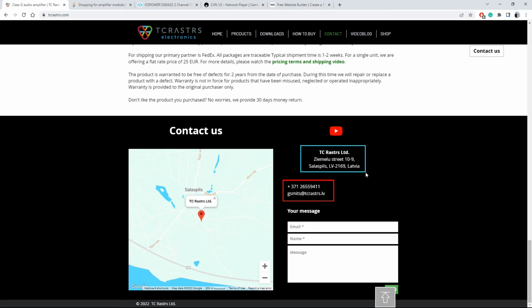And you can see that we are located in the European Union. We are in Latvia, but the key message here is, if you are in the European Union, there is no tax, customs, and other stuff. And also we have a simplified procedure working with the US, Canada, UK, and other countries in the world. Being in the European Union is a big advantage.